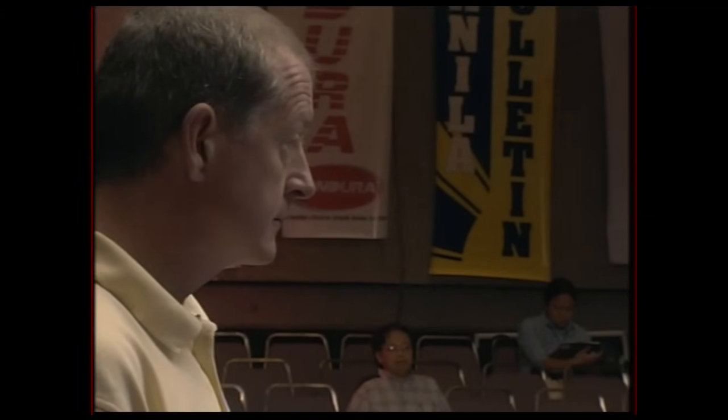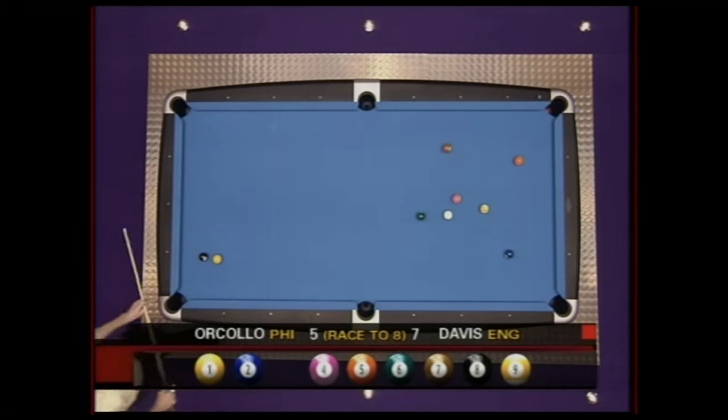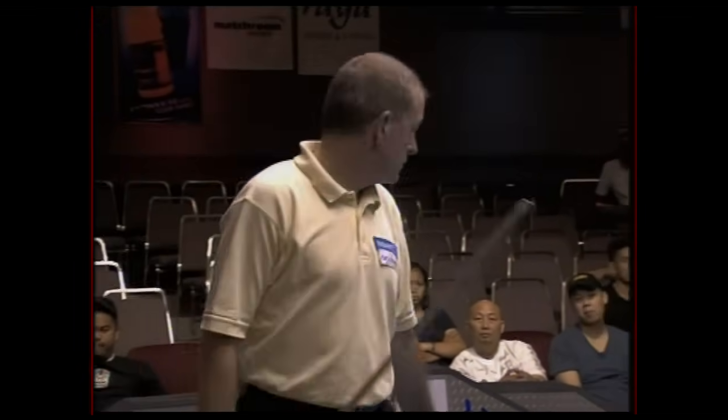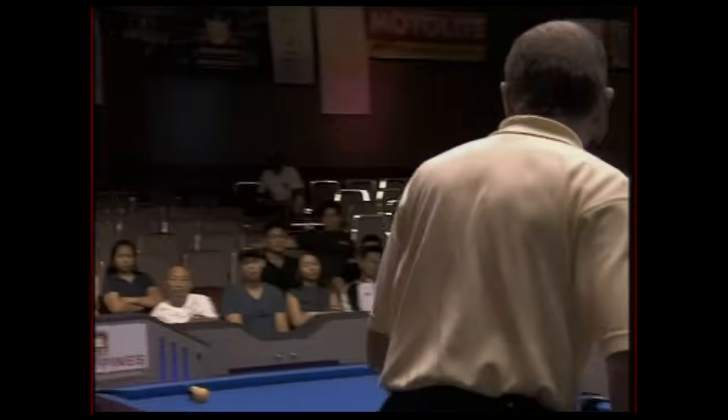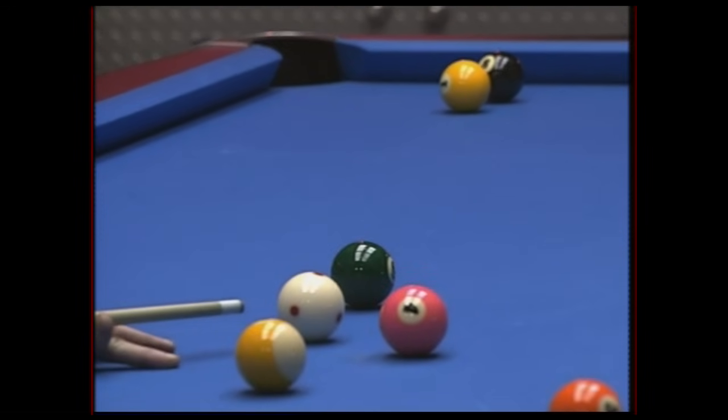I don't think he's going to shoot at it. I think he's still trying to find a place to play safety from. I'd be really surprised if he shot at this ball. There's too much danger of scratching. Well, not if he comes off that second rail right there. This just doesn't look like a Steve Davis. Nope, he's playing safe. He's going for it, for the push rather.